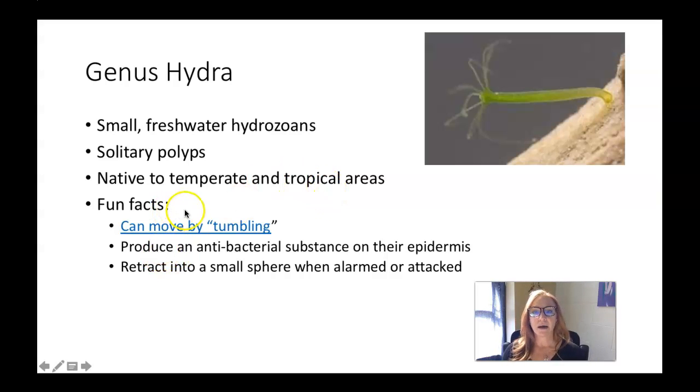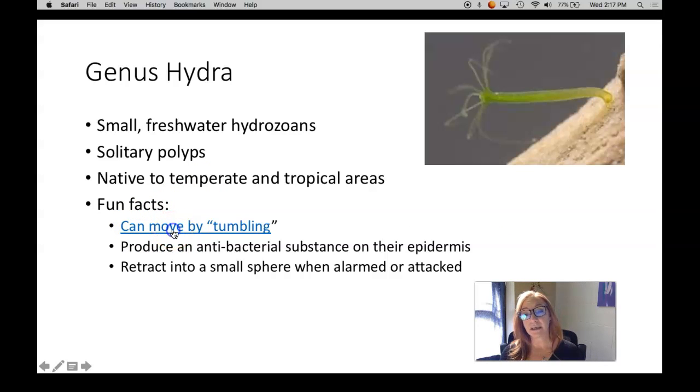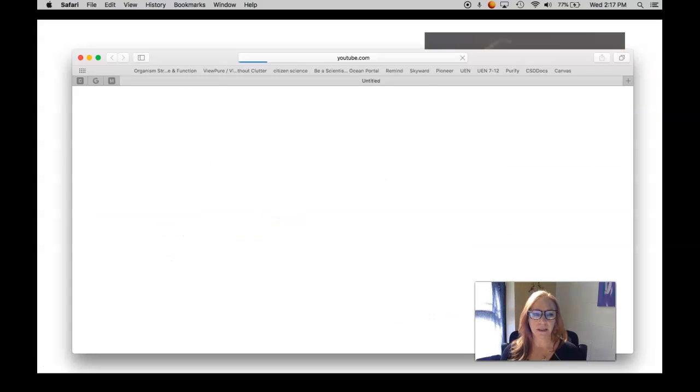Okay. These are pretty cool. There's several different species of them. They move a lot. I was going to insert a GIF here and I guess I forgot. So hopefully you're in class and can watch it. These guys move by tumbling. Let's watch that really quickly.